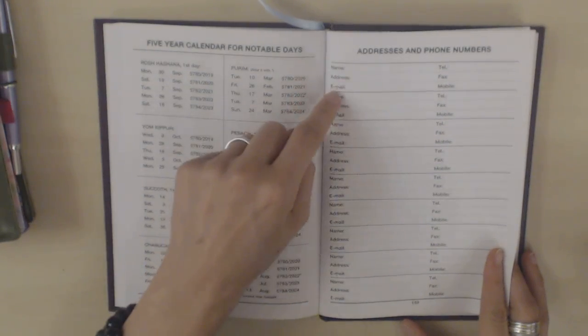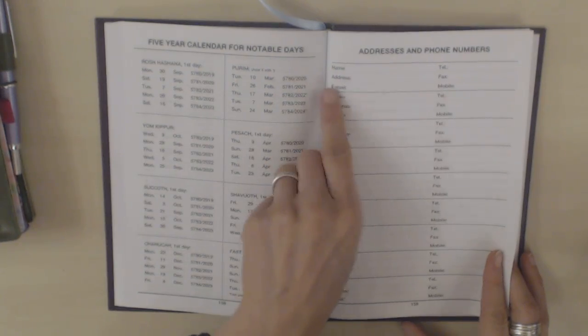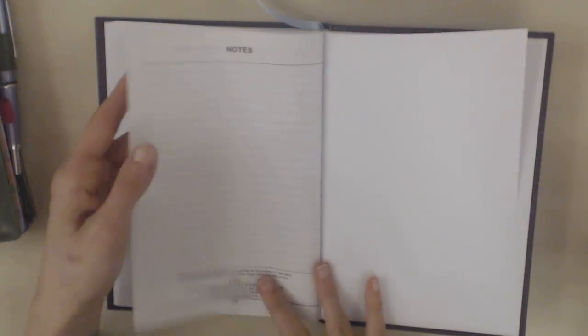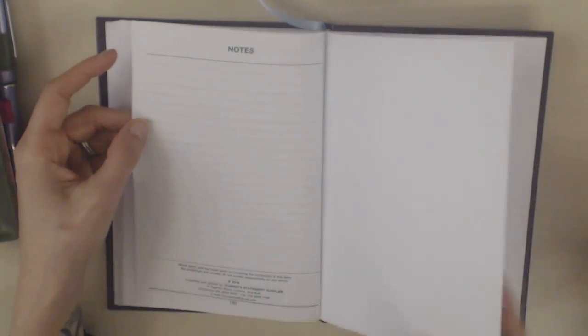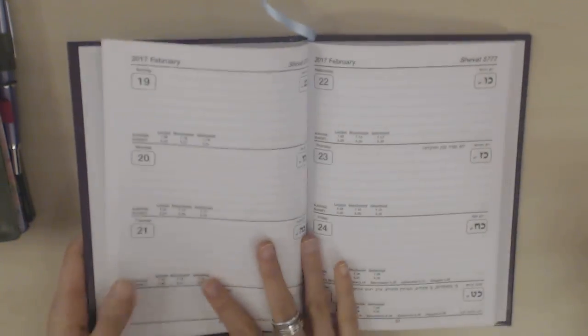And then at the end, it gives you addresses and phone numbers, and it has space for quite a few, and it includes name, address, email, telephone, fax. I don't know of anyone who uses faxes anymore, but never mind, and mobile. And then it has one single solitary notes page at the end, and the publisher's information. It has 160 pages, and then it has this back flyleaf. And that's it.